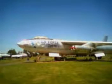The B-47 formed the backbone of the Strategic Air Command in the mid-1950s. It was the world's first swept-wing bomber and the first to use a bicycle arrangement for the landing gear, necessitated by the thin wings.